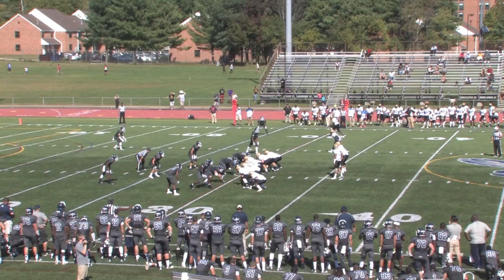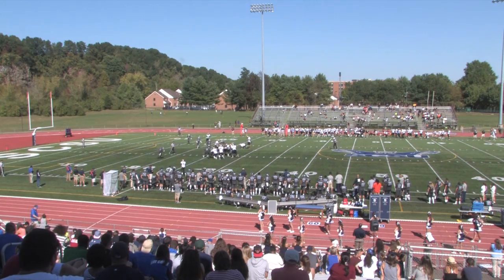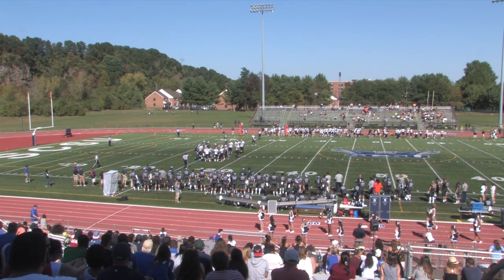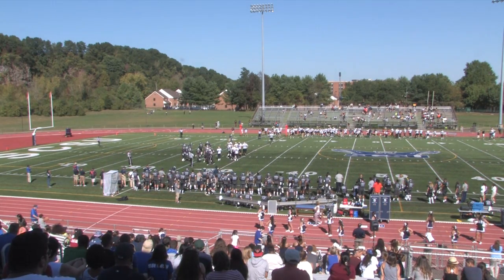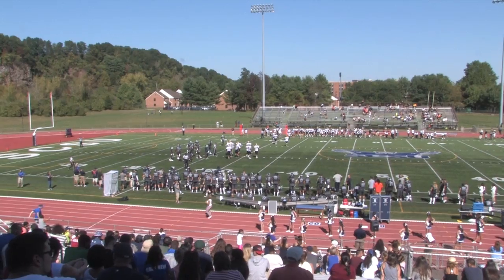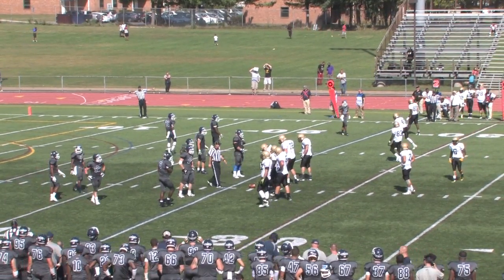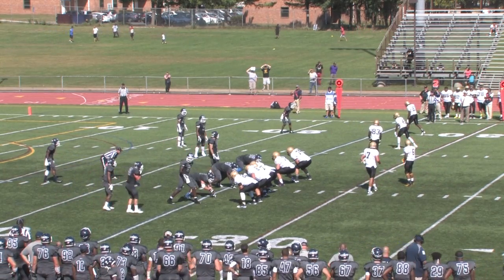First and 10 on Southern's 30. Arduino keeps the ball once again, looks to run. Arduino, the ball carrier. Taylor on the initial tackle. Positive gain on the play. Gets it to the 26-yard line for a 4-yard gain. Second down and 6 for the Yellow Jackets, on the 26-yard line.